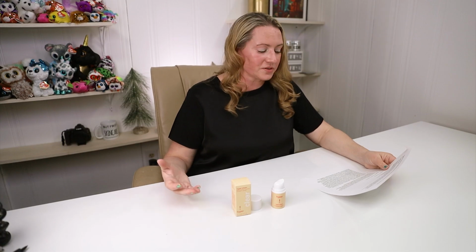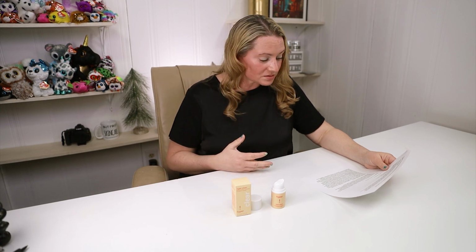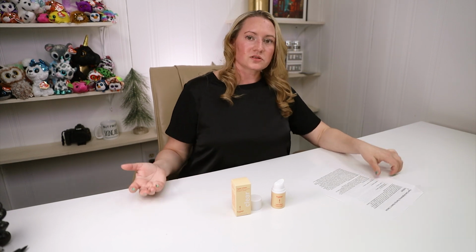Promise that it's going to work and function as an antioxidant. Promise that it's going to function in skin brightening. And it appears that even a small amount of ethylhexylglycerin acid, the studies were done on 2%, can help with brightening the skin and helping with discoloration. This one uses 15%, so that's great.